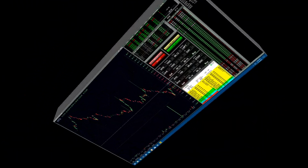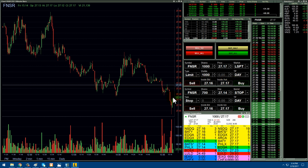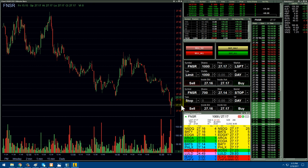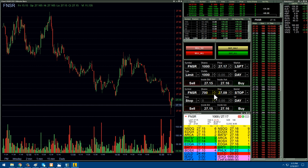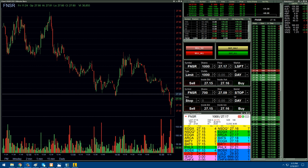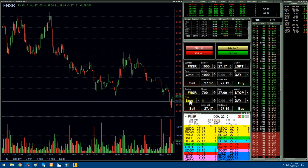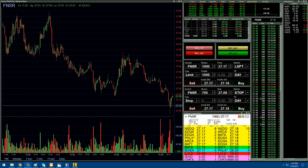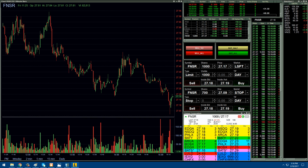NSR, buying some here. I'm gonna have a tight stop. So let's see it go there. And the 5 minute is, there it goes. So hang on. Just taking what I can.